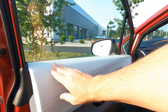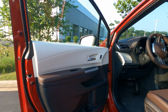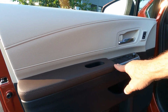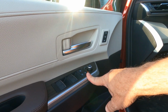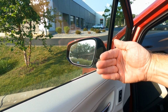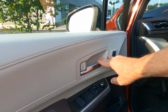So the upper portion of the door panel is going to be a Soft-Tech fabric upper with the light color, and then the lower is going to be the darker dark gray or black with the chocolate interior Soft-Tech fabric on the door. So we've got full power windows up and down all the way around, power door locks, power mirrors, power retracting outside mirrors, so those mirrors actually fold in when you put the vehicle in park and then fold back out when you go to drive. Brushed aluminum door handle looks awesome.